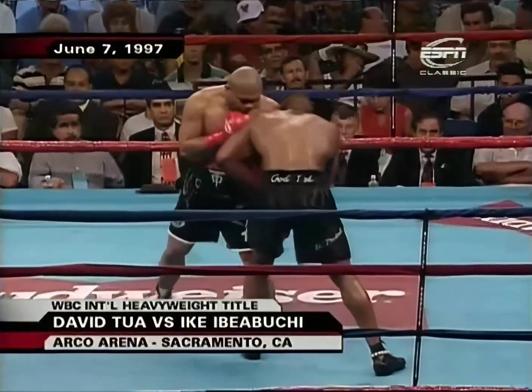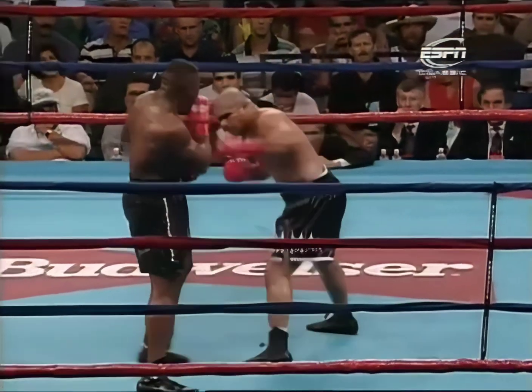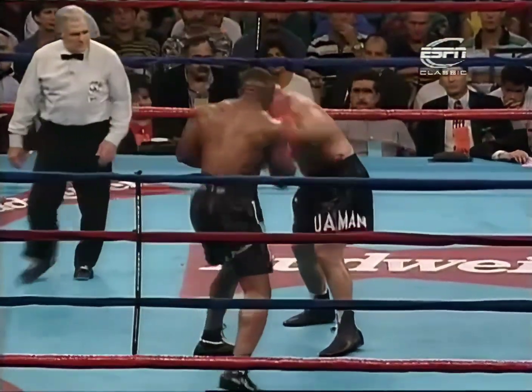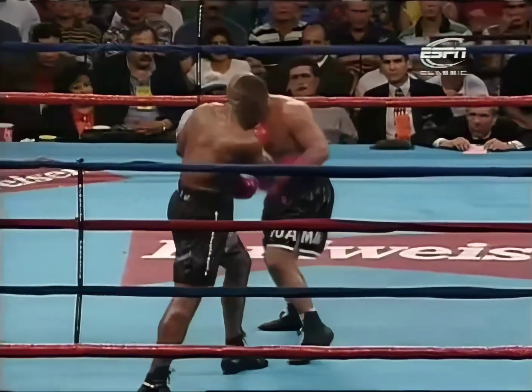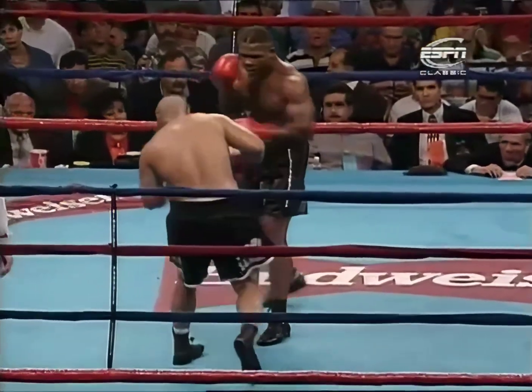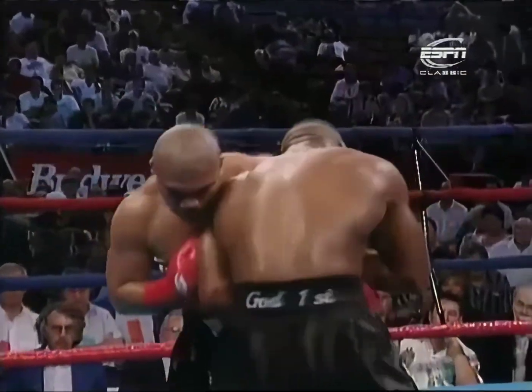Good snapping jab. Tua backed off to reset himself. Wow. And look at that. That's snapping back the head of David Tua, which is no easy task. That's how Larry Holmes used to hit guys with the jab. It was noticeable. A lot of guys have good jabs, but they're not noticeable. This is the type of jab everybody in the audience must see.